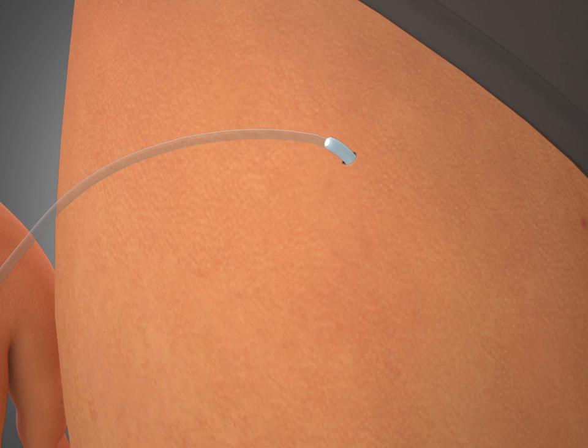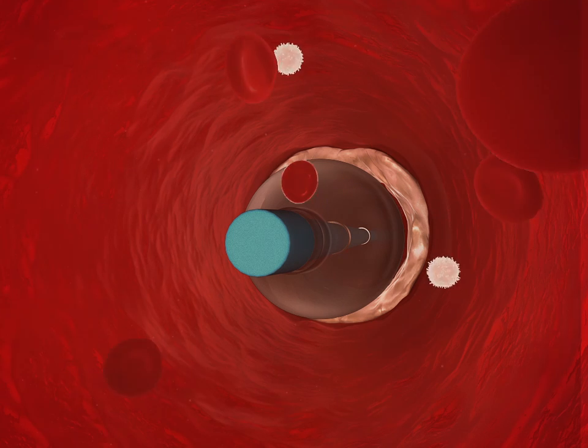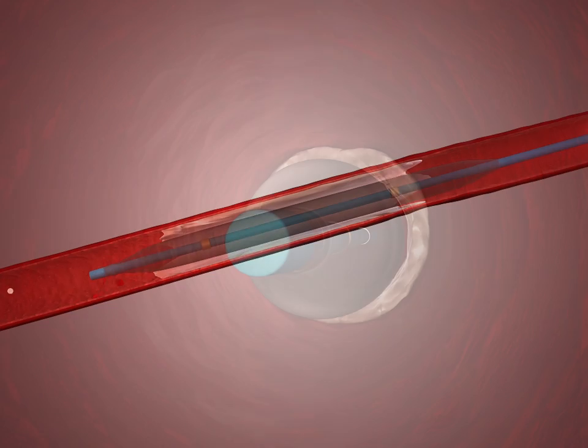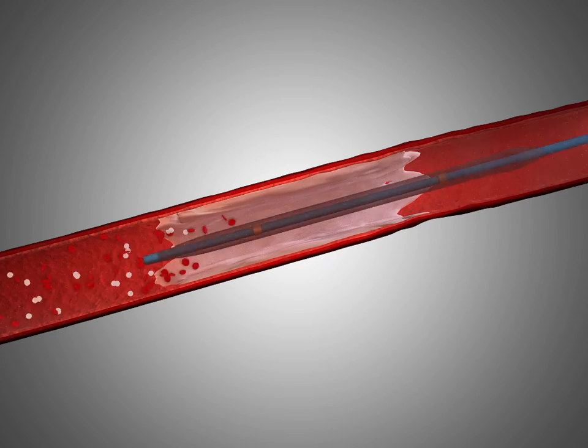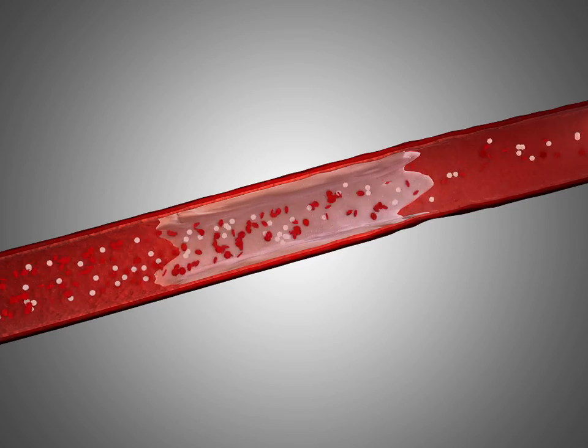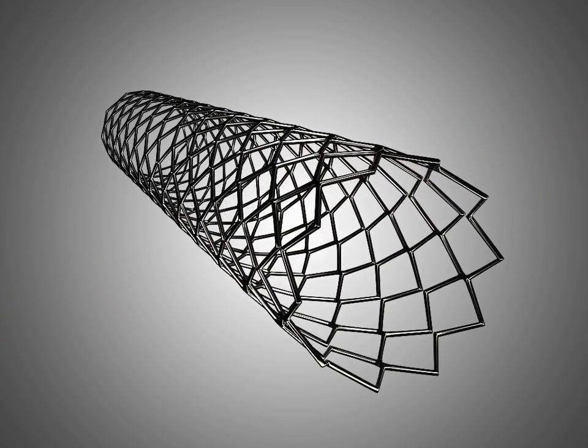Once a blockage is identified, another very fine metal wire is used to cross the blockage. Over this wire, a small catheter with a balloon at its tip is advanced and placed across the blockage. This balloon is then inflated and pushes the plaque into the walls of the artery and increases the arterial lumen, or inside space.